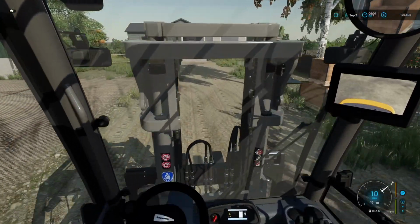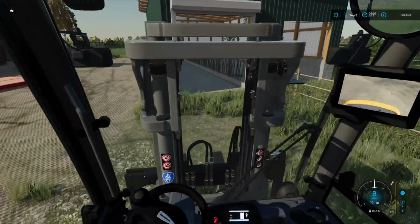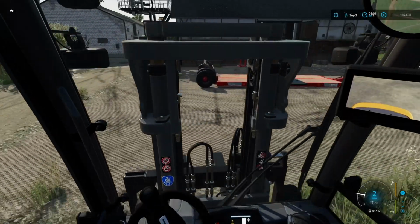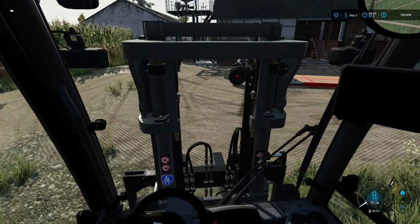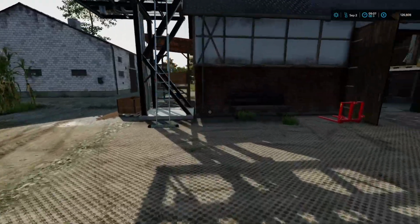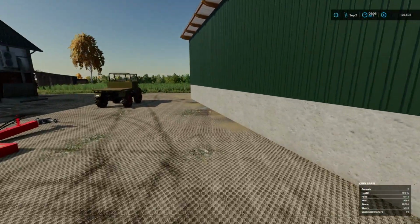The guys at the dock and the store are quite happy for us to borrow this for now as we look after it. I think I might need to put it there. We better check the animals, don't we? There, okay.